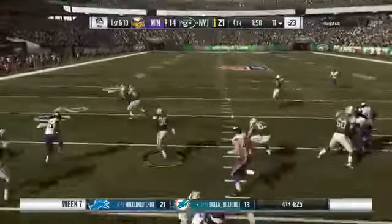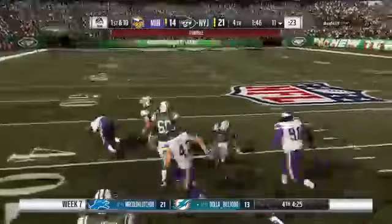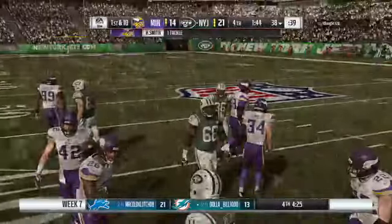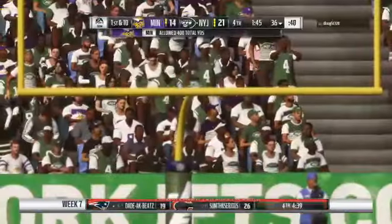They'll run it now out of the gun. And now look at this. Big gain, but a fumble. Wow. That ball gets knocked free, but a teammate comes along and scoops it up.